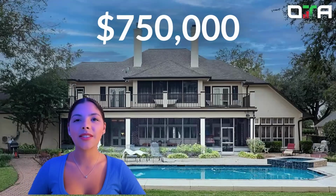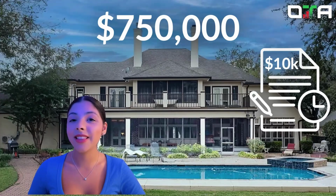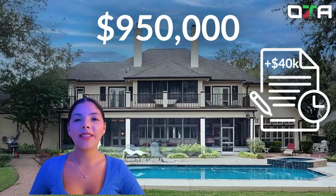Imagine you find a house selling for $750,000 and you believe its value will go up. Instead of buying the house outright, you negotiate a contract that gives you the right to buy the house at $750,000 within the next 3 months. This contract only costs you $10,000. If the house price rises to $950,000, your contract now becomes valuable because you have the right to buy that house at $750,000. Or you could sell that contract for a profit.